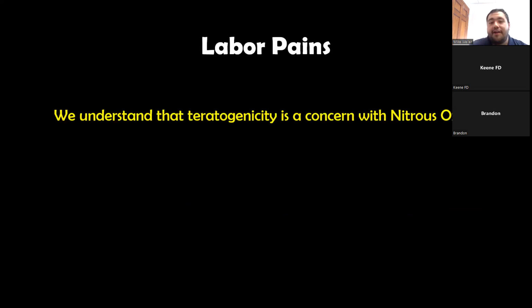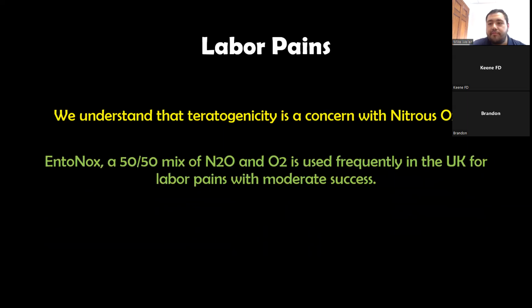We understand that teratogenicity is a concern with nitrous oxide. Something to keep in mind is that in the UK, NitroNox, which is again a 50-50 mix of nitrous oxide and oxygen, the same mix that we're using, is used with pretty good, moderate success for labor pains. It's a pretty frequent treatment for women who are in labor.